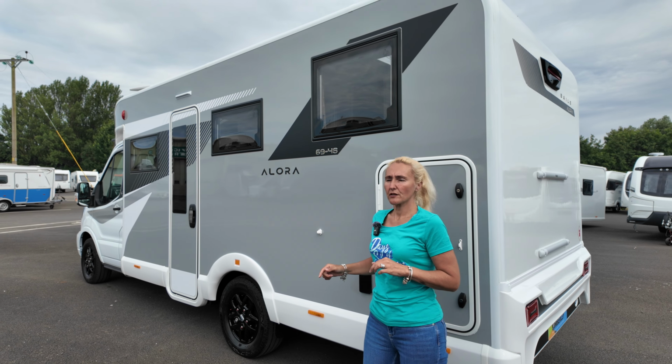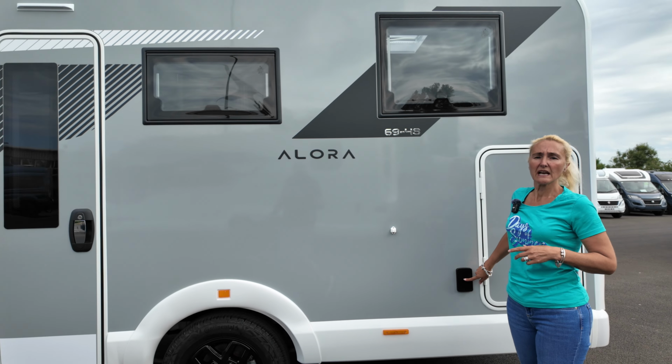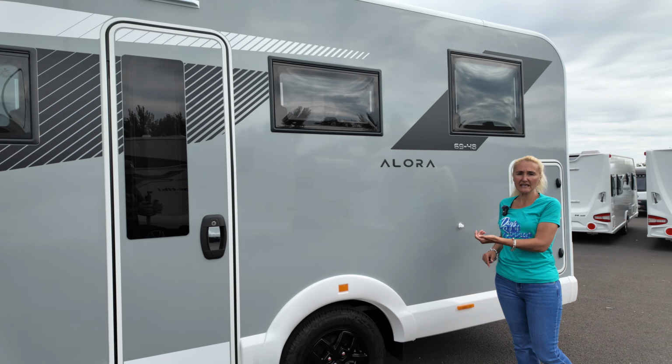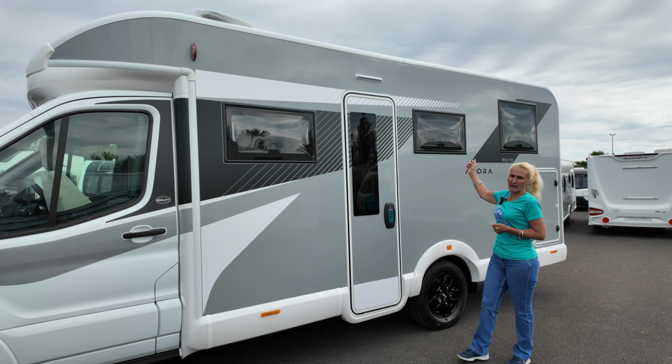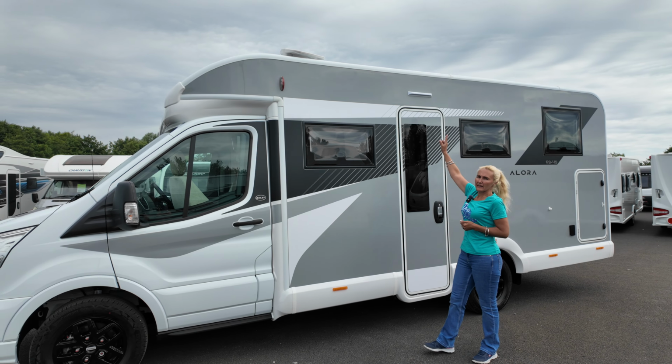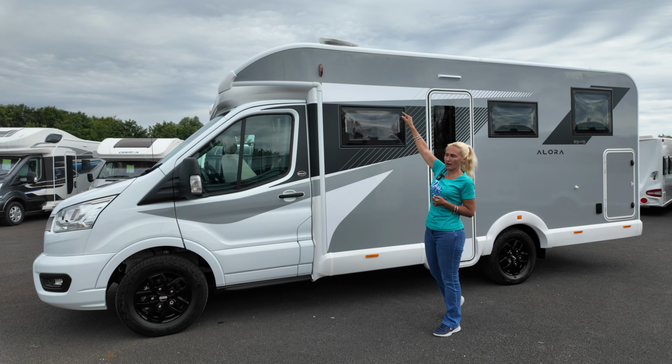Right, let's continue down the near side. So coming down, here we have our Whale water point. So as I said, we can fill that fresh water tank that we've got on board. Then we can see these tinted windows as coming down, the awning light, and as I mentioned, the aerial before, we can just see that up there.